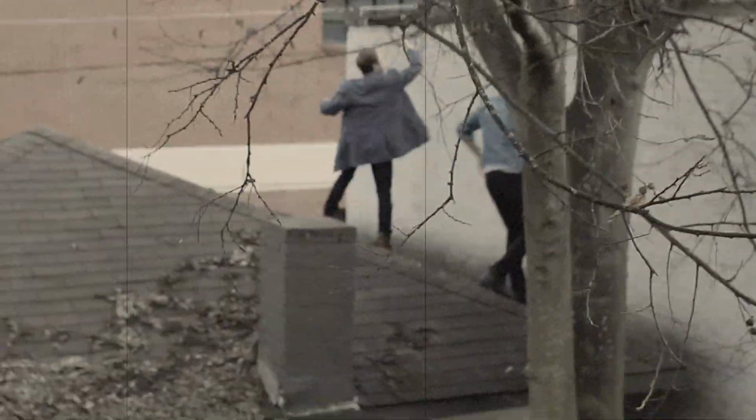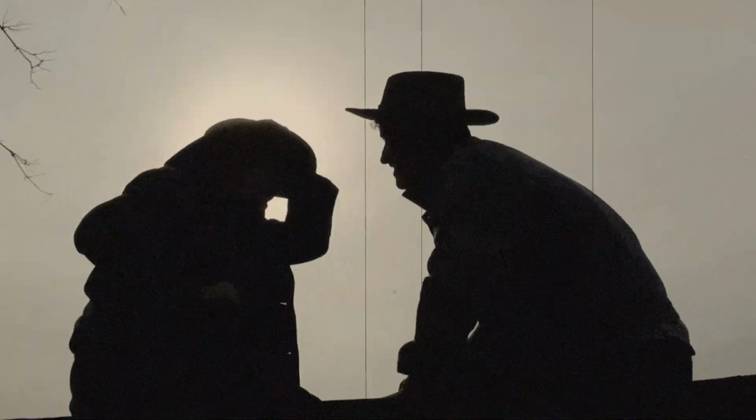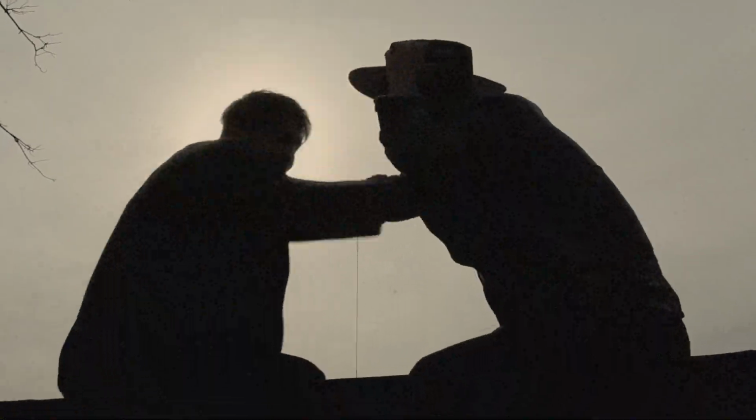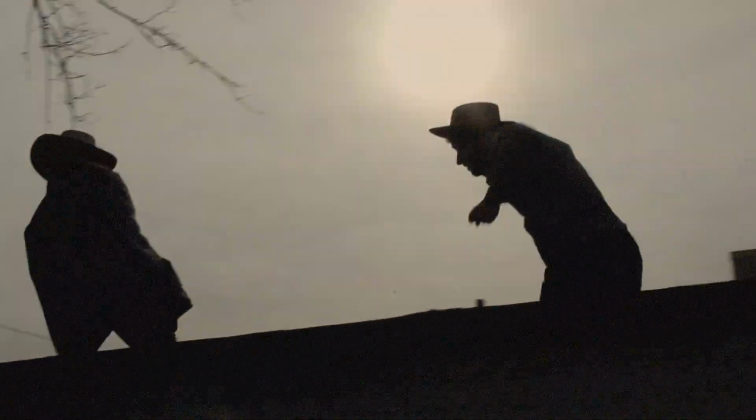So that's an aerial shot from the roof, I guess, of the other house. Jan de Bont, I think. Jan de Bont inspired. This is my favorite shot, actually, in the entire film, with the silhouettes. I think it looks so good. It does. As you can tell here, they're training, obviously.